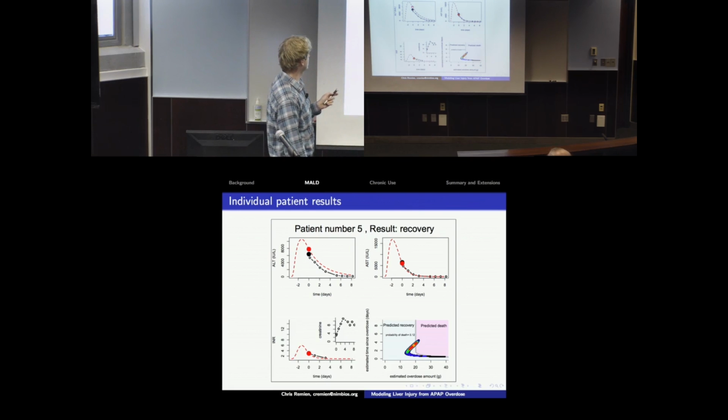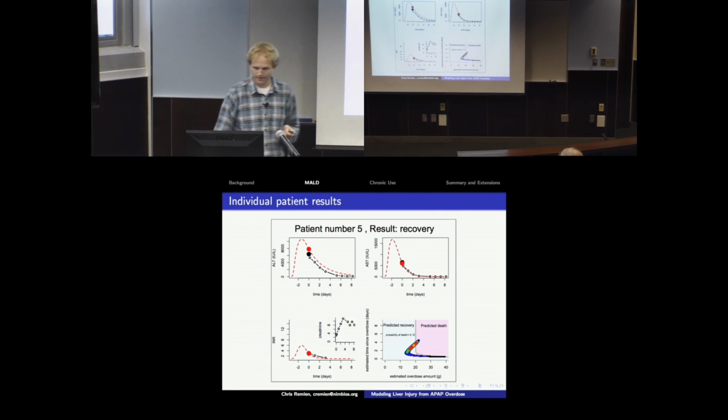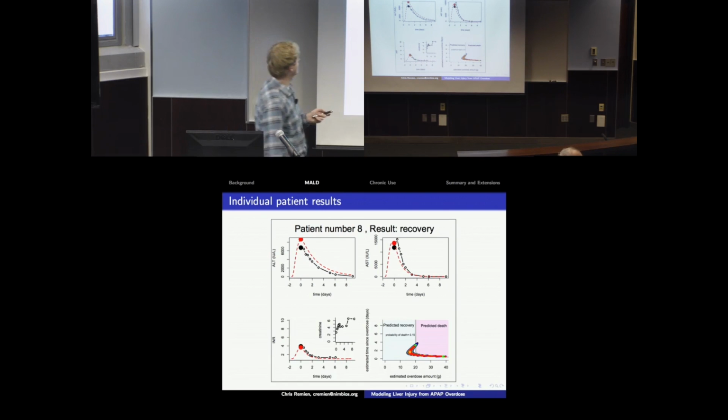Okay, so we see really good fits for the rest of the time series using only the data on admission. So that's a good check that we have the dynamics somewhat right. The ALT, AST, and INR actually fit the time series for the patient using only this data point on admission.